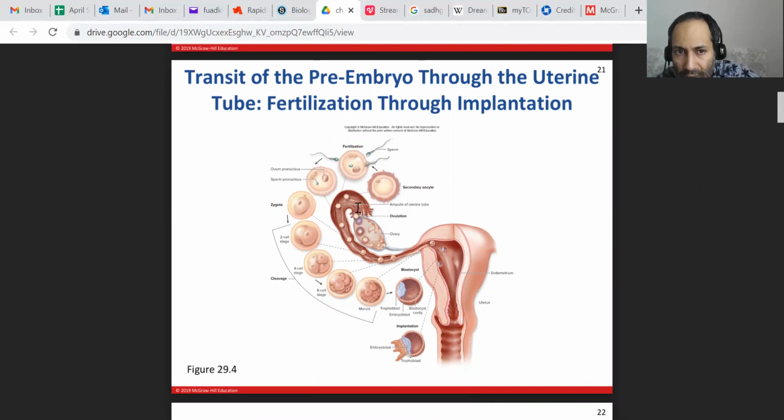The fimbria sucked the egg in. The egg is traveling here. It got fertilized somewhere in the ampulla. Then the zygote moved for the next 7 days, approximately all the way down here, and then implanted itself into the endometrial wall, as you can see here.